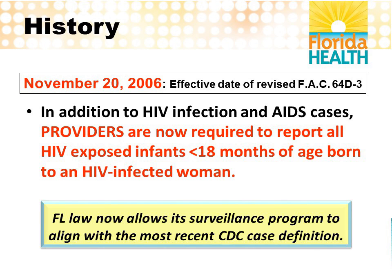So we talked about the revision in the year 2000 to the CDC case definition, but it wasn't until November 20th of the year 2006 that the Florida Administrative Code, so Florida's laws, allowed our surveillance program to actually require providers to report, and we could then use that case definition for those reportable diseases and conditions. So what that meant was we could change our surveillance definition and then expand the number of cases we could report. We could use viral loads, detectable viral loads, as part of our case definition now, as opposed to just using diagnostic tests that are antibody-based tests.